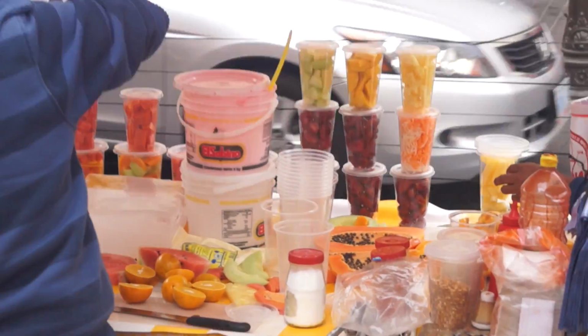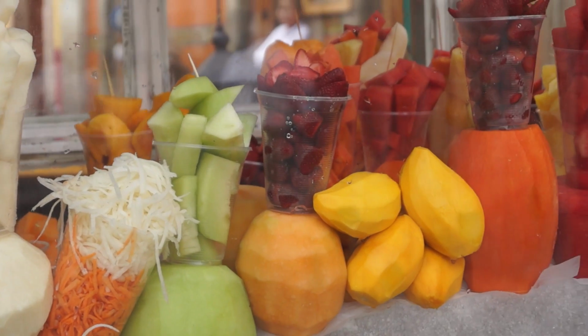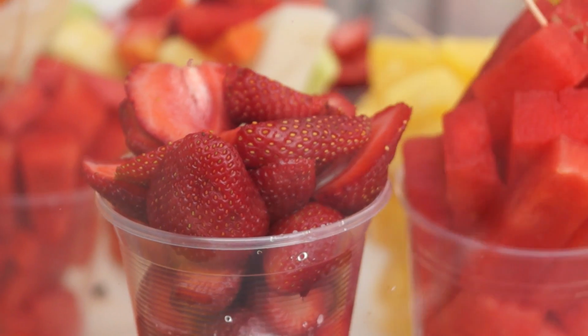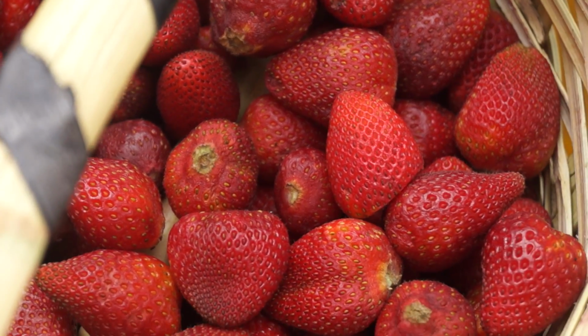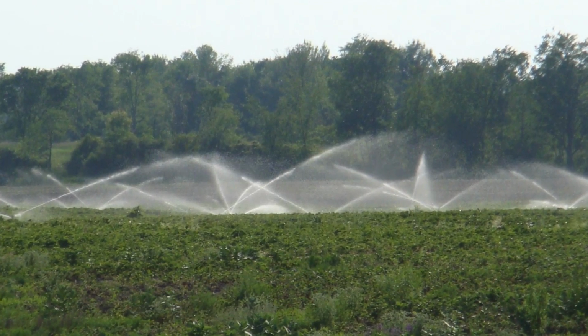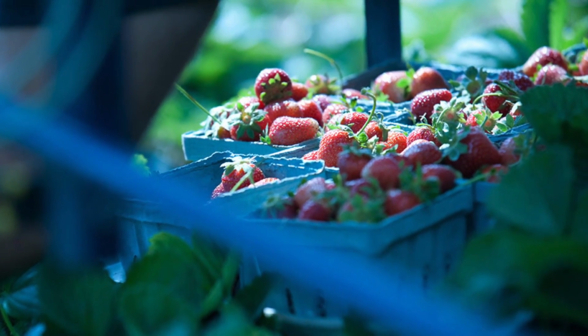Now folks, let's talk about fruit. Yes, do it. Go ahead and enjoy a fruit cup when you visit Mexico. We all know that fruit is good for your health, but I must warn you about the exception to this rule. Strawberries in Mexico are a dangerous gamble, and I've been advised not to eat them. You see, the strawberries here are irrigated with sewage water, and because strawberries are so soft and porous, they are an especially susceptible host to bacteria.